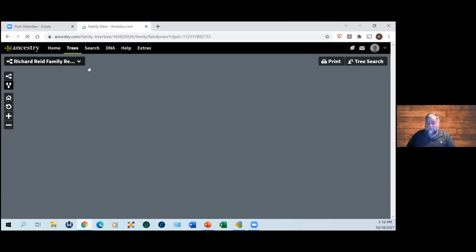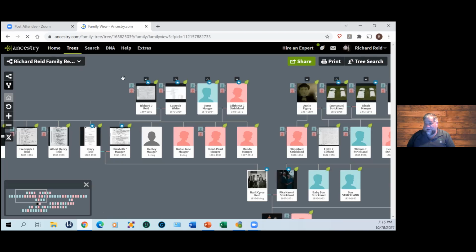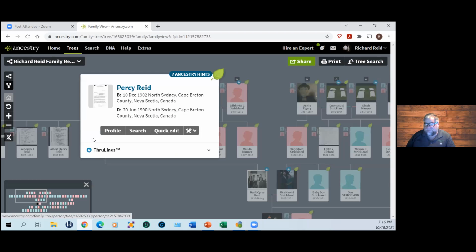So we're going to open up my tree, and there we have it. All kinds of stuff. Here you see the shaky leaf. All right, it's not really shaking, but it's there. So I'm going to go to something I suspect I know what I'm going to find. I'm going to go to my grandfather. All right, there are 7 Ancestry hints. So I'm going to look at them.